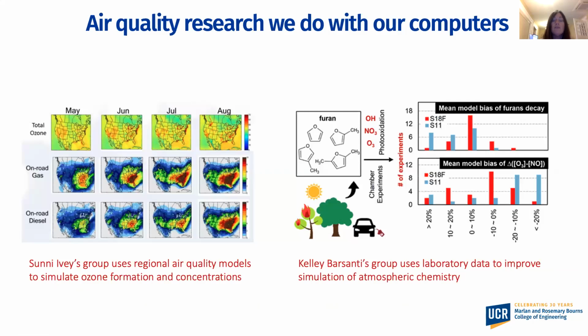Okay. We also do computer modeling, right? So Sunny, Dr. Ivy's group uses regional air quality models to look at ozone formation and pollutant concentrations. In my group, we do detailed process level modeling. So we're trying to improve the chemistry that happens in the air quality models that Dr. Ivy uses. And next slide.